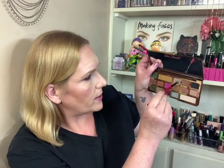Okay. Then we're going to go into the shade Rich Girl, which is right here. And I'm really just going to pop it on the inner corner very easily. Nothing major. This is kind of a bam in your face color. Some of the shades are really good and some of them are just lackluster. But if you do wet them, they do sort of come to life.